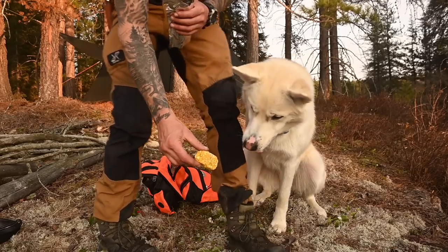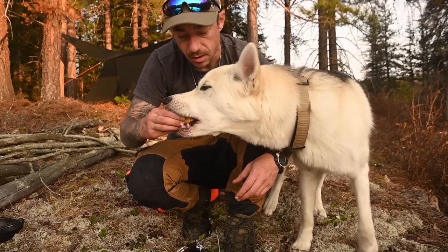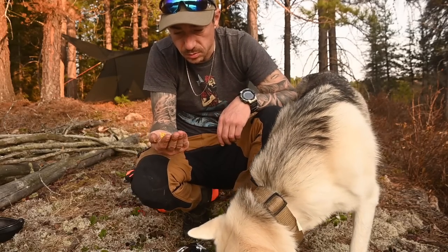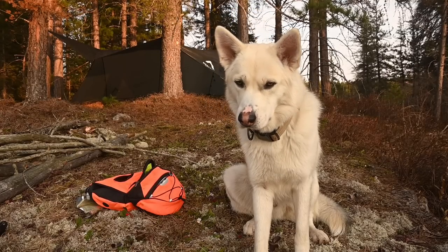Hold on. So this is freeze-dried, obviously, and this is the texture of it. You can eat it like that if he really wants to. But I'm gonna add some water to most of it for him. Silly boy. All right.